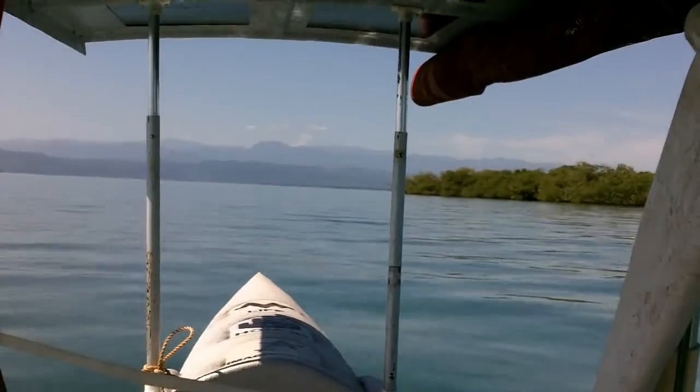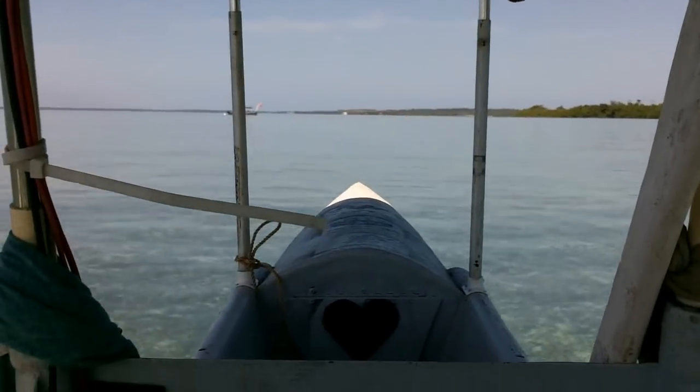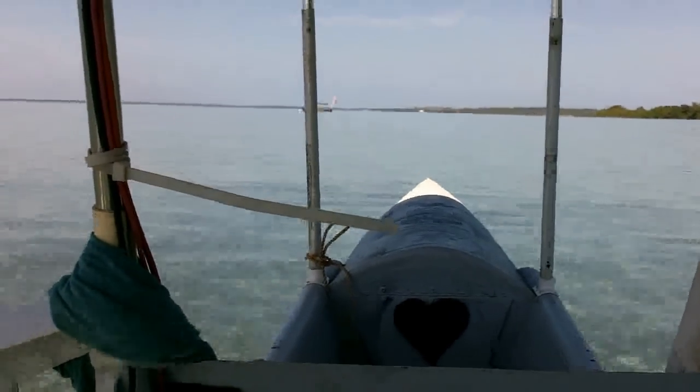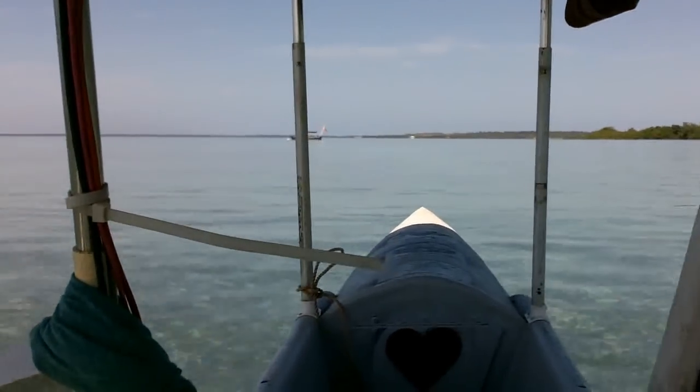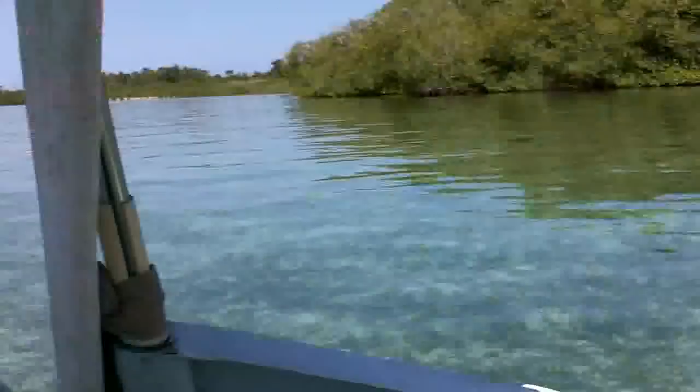Just around this corner in another mile, maybe? I just saw two huge blocks of styrofoam over there on the shore. I don't think I have space to pick it up today though.